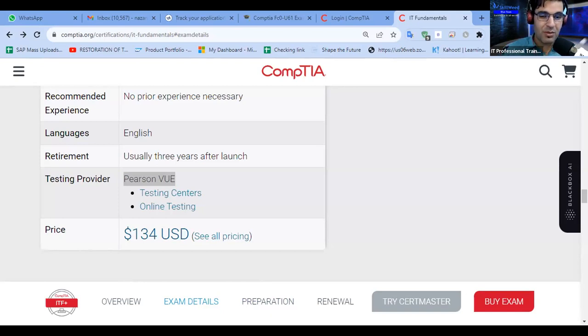I want to appear in CompTIA ITF Plus or Cybersecurity Plus or A Plus, or the list goes on, like Cloud Plus, Security Plus. Whichever you like is totally fine. You can go to the Pearson VUE website and see which test center is near your home or town, easily approachable, so you can easily go, or make your online test over there.